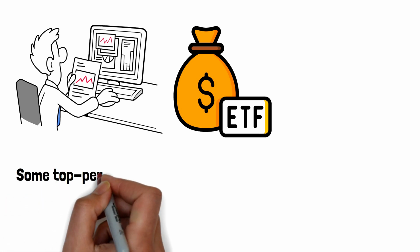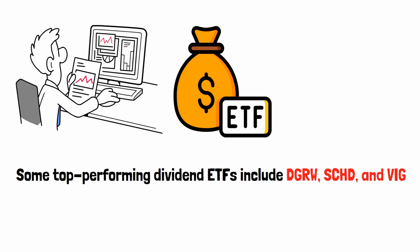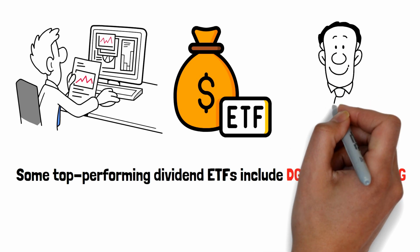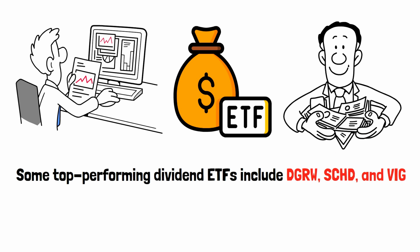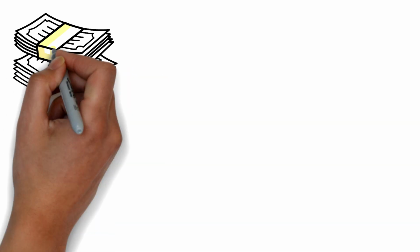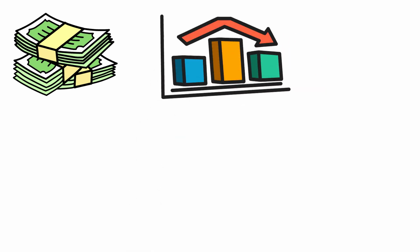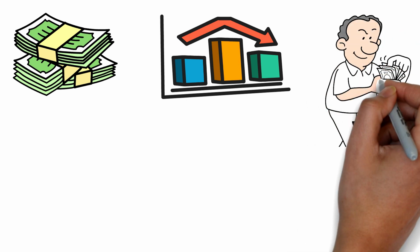Some top-performing dividend ETFs include DGRW, SCHD, and VIG. These funds have shown resilience and strong returns even in challenging market conditions, becoming quiet wealth builders in many successful portfolios. By combining dividend income with potential capital appreciation, dividend ETFs offer a balanced approach to investing. They're not just a shield against market volatility, they're a tool for building long-term wealth, providing both growth and income potential in a single investment vehicle.